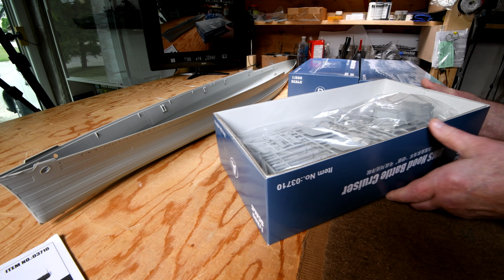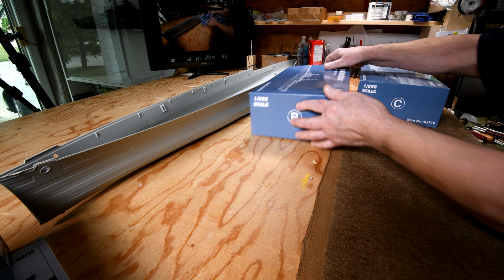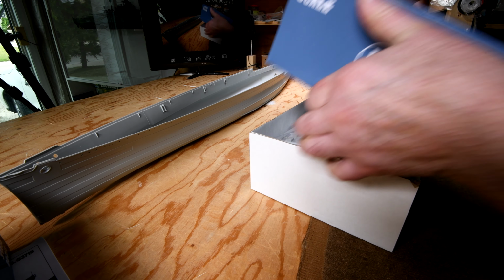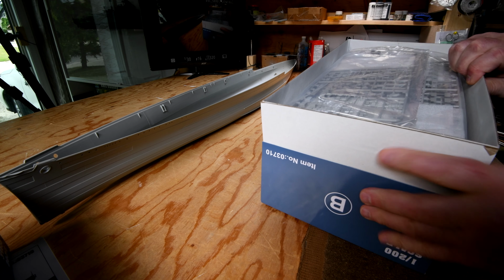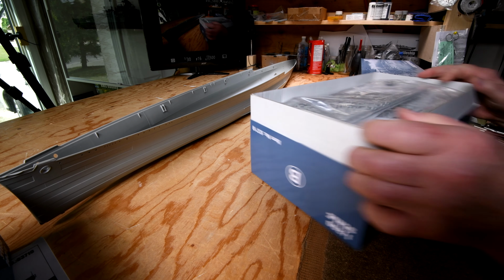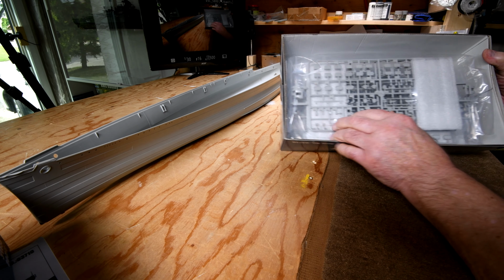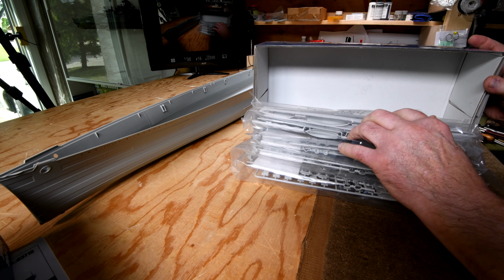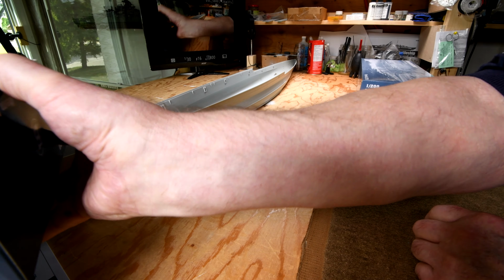Okay, let's take a look in box B. Well, that one went better. Now, they did not make these lids any bigger than they had to, that's for sure. Okay, in box B, we got a lot of little parts here. Like I say, we'll take a look at them a little closer. Probably tomorrow now.